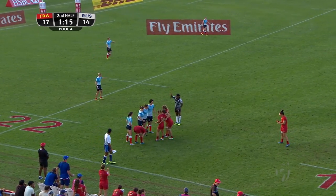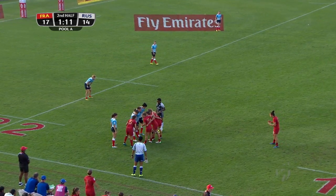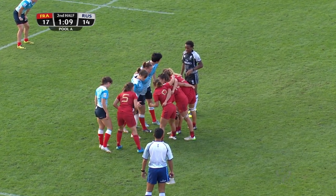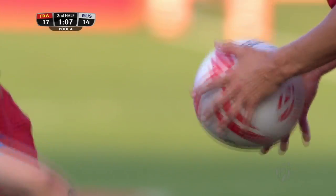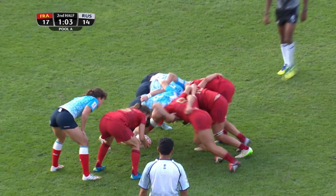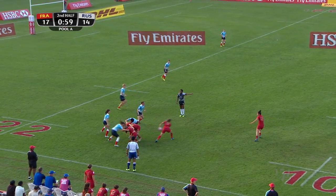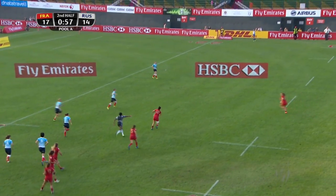I tell you, if they can hang on, the dynamics of this group will be very, very interesting, because New Zealand will have only one win under the belt. Russia will only have one if it stays like this, and France will lead the way, but still to play New Zealand in what could be a crunch game. And everything on the line. That's what we want to see in the 7 series.